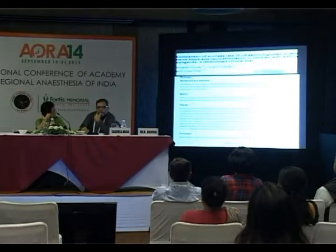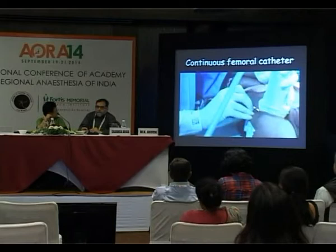So this is really satisfying work that you can do in the pediatric population. These are continuous femoral catheters, fascia iliaca blocks. The list is too much.